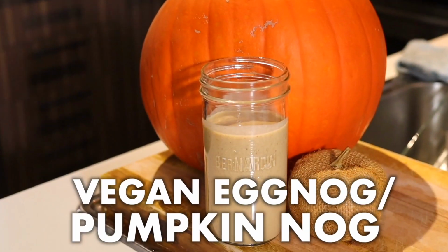Moving on to number 4 in my foodie gift list, a vegan eggnog or pumpkin spice nog. Now, for those of you who immediately gag when they think about eggnog, don't skip ahead, because in my opinion, this homemade vegan eggnog is far superior to any store-bought traditional eggnog with real egg in it.